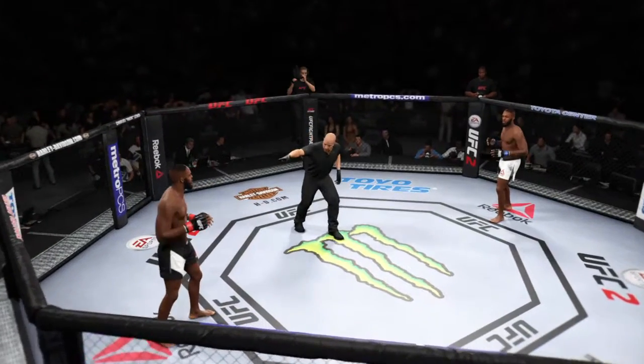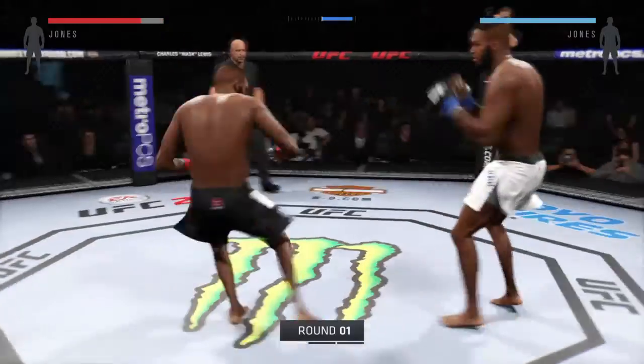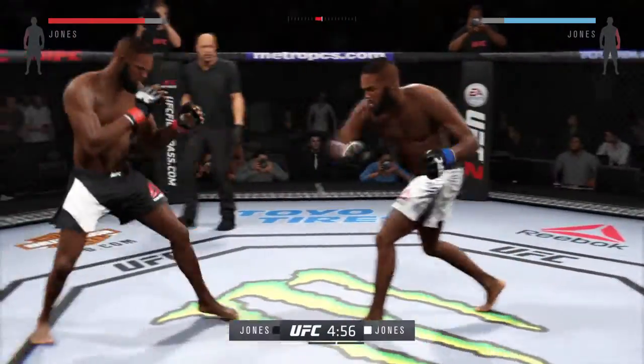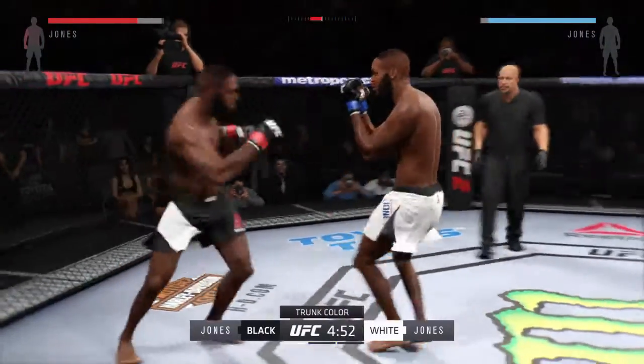John Jones. Are you ready? Here we go. Tonight's fight is scheduled for 3 5-minute rounds. White trunks for Jones. Black trunks for Jones.